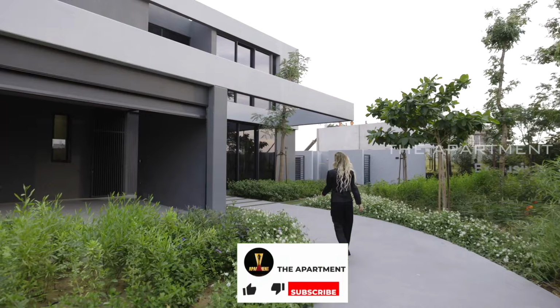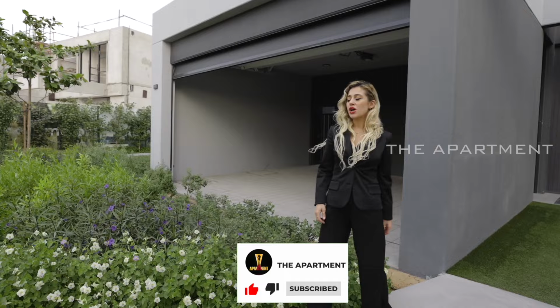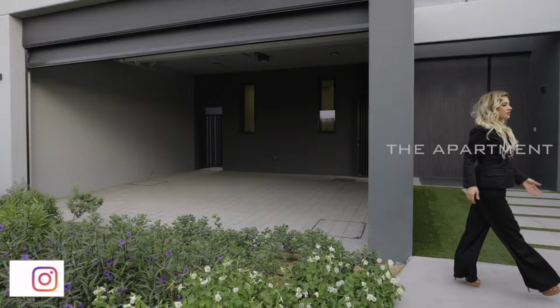Today I'll show you a show villa, has 5 bedrooms. Now we're at the front yard. You can park 5 cars here easily. And this is your beautiful landscaped area. There will be trees and flowers.